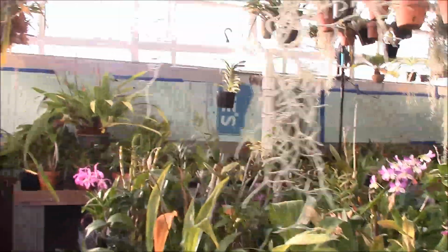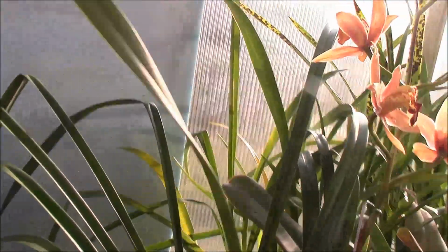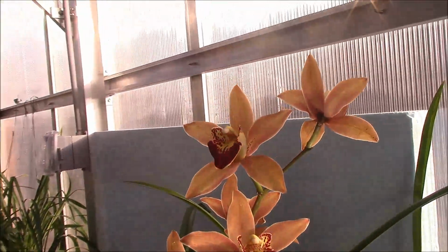Behind me here, we've got a Cymbidium that's in bloom. Boy, that sun is something else. It's Friday afternoon on a sunny day. And this is a first bloom seedling. Well, not first bloom, second bloom, but it's from a seedling.